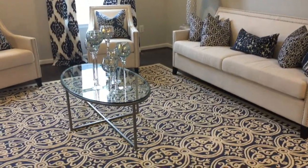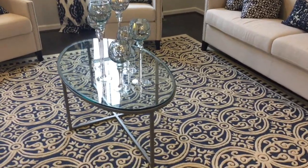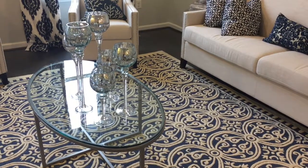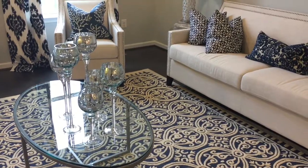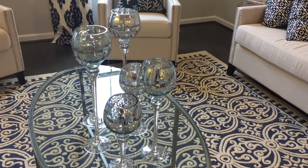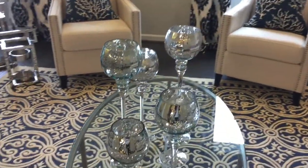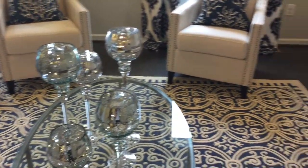So this tea light trio was purchased from Gallerie. I got it on sale. It was under $30, and when I tell you that this video doesn't do it justice, I mean it doesn't do it justice. This is so beautiful on a sunny day with the windows open, and when the sunlight hits it, oh my god, it is absolutely gorgeous.